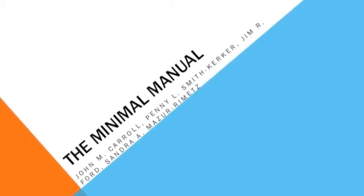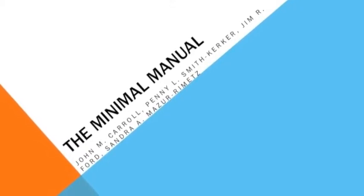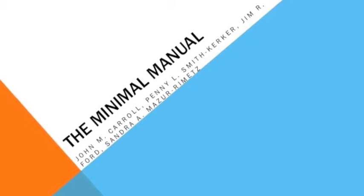The Minimal Manual, a study about learning to use a word processor by John M. Carroll, Penny L. Smith-Kirker, Jim R. Ford, and Sandra A. Mazur-Remetz.